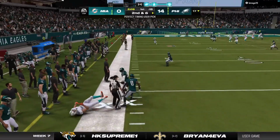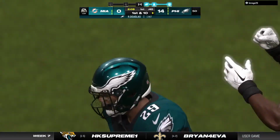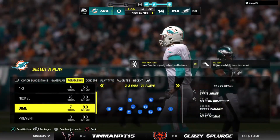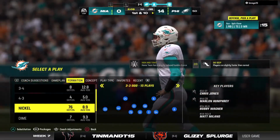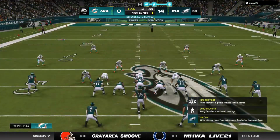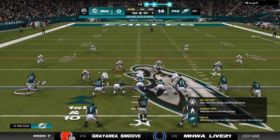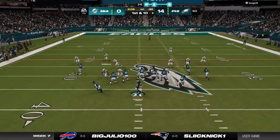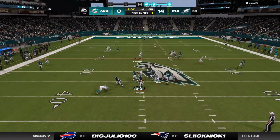Oh, and his early struggles continue. Here's another one intercepted. Rasul Douglas picks it. And the Eagles are going to have the short field here as they'll take over right at the 50. The Eagles in good position to start out as they come up 1st and 10 right at the 50-yard line.